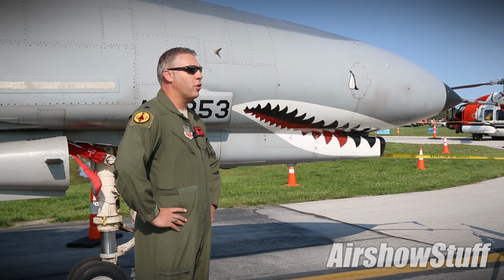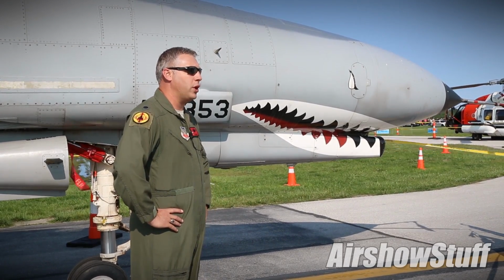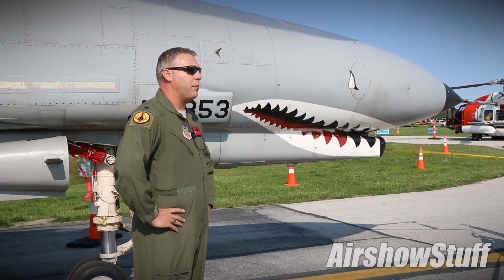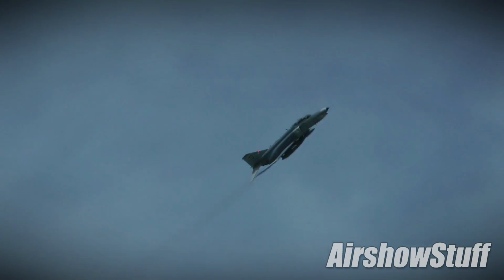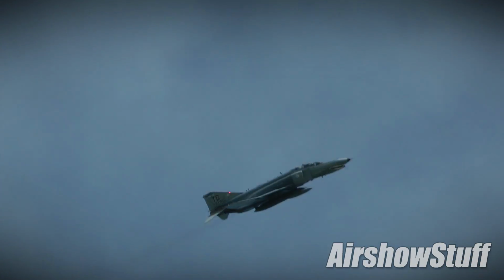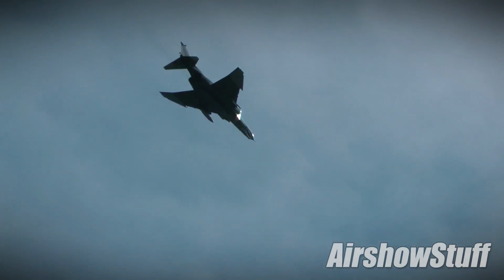Okay, this particular QF4, it's painted up in the air superiority gray colors. It was built in 1973. It is a QF4E, which is what all the aircraft are. It's painted in this scheme because it was done as part of the Heritage Flight. Most of the drones have the orange wingtips and the orange tails. This one is painted this way because of its participation in the Heritage Flight several years ago.